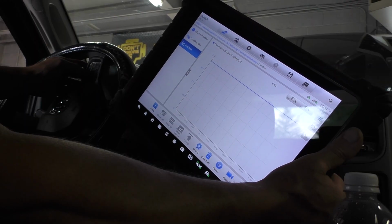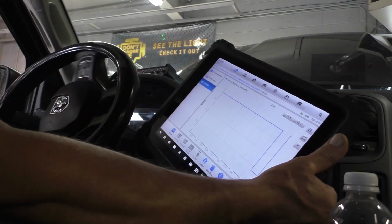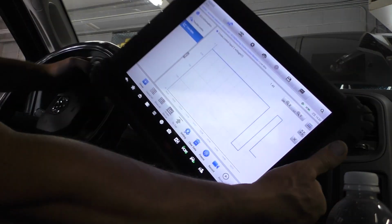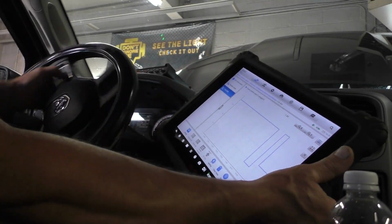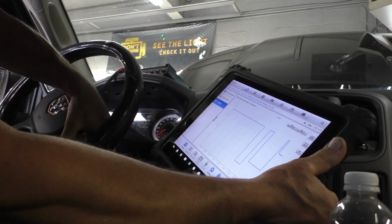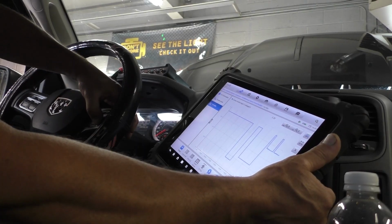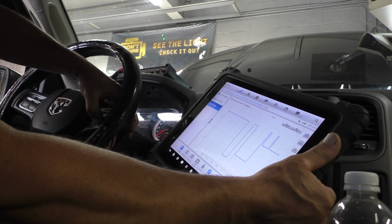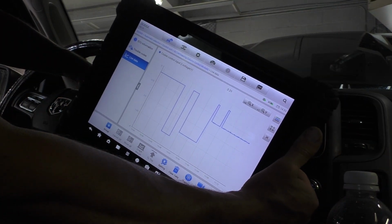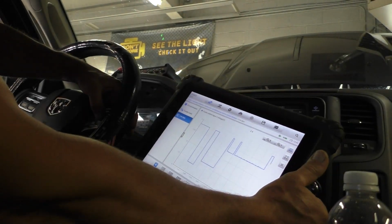I'm going to hold the on-off button and rotate the steering wheel to see if we're having an issue in the clock spring. All right, I'm just going to watch the voltage coming across. So that's the only switch so far that's acting a little funny. I'm just holding the wheel still. We can see a little bit of varying voltage there.